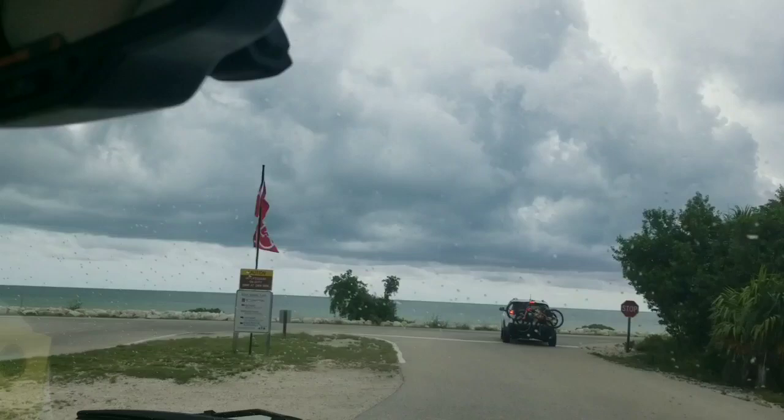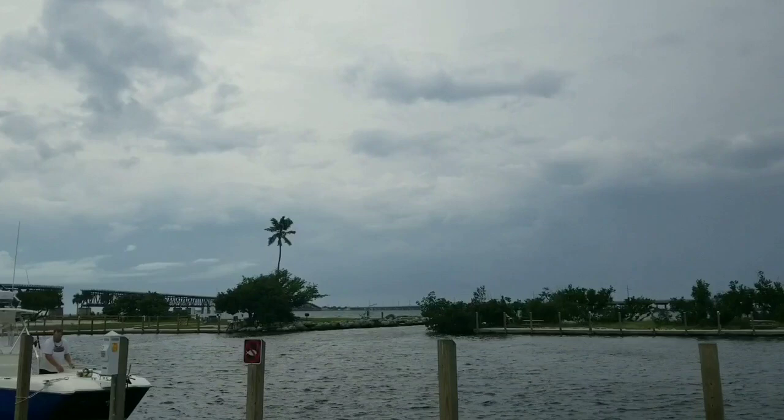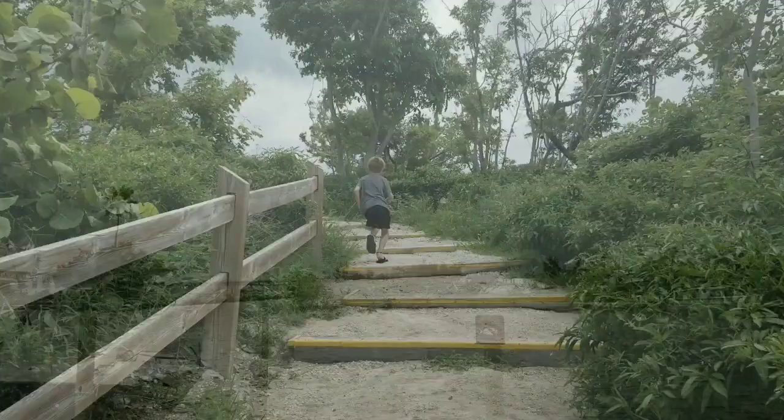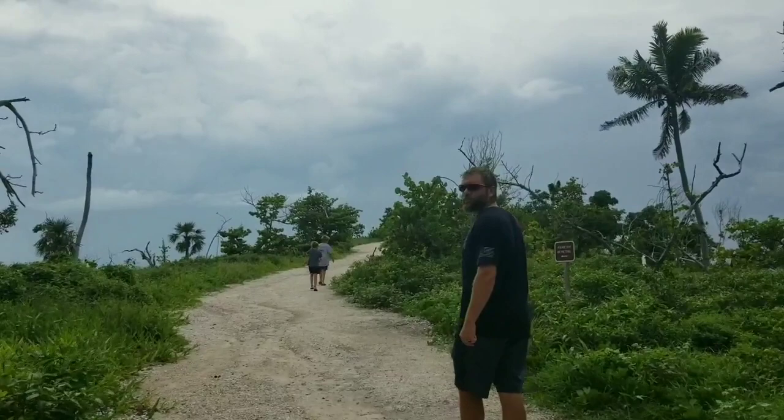Aw, man. Yeah. None of us are wearing our shoes. And it's just now starting to rain, too. Gotta leave everything here. The ocean looks angry today.